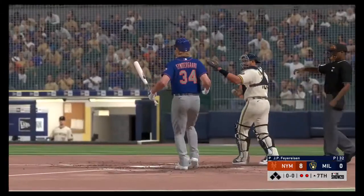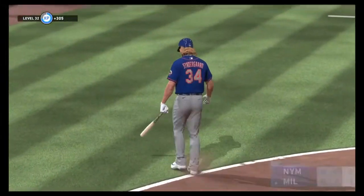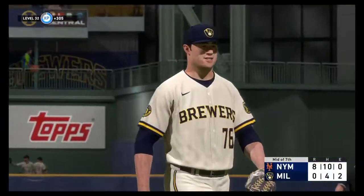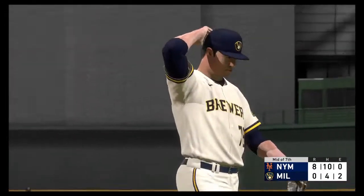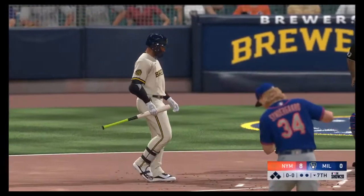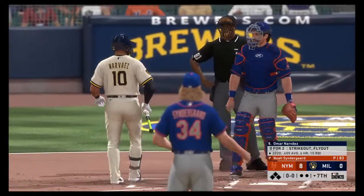Swing and a miss, and that ends the inning. Mets strand 1 as the lead holds at 8-0. Next for Milwaukee, Omar Narvaez. He's 0 for 2 in the ballgame so far.